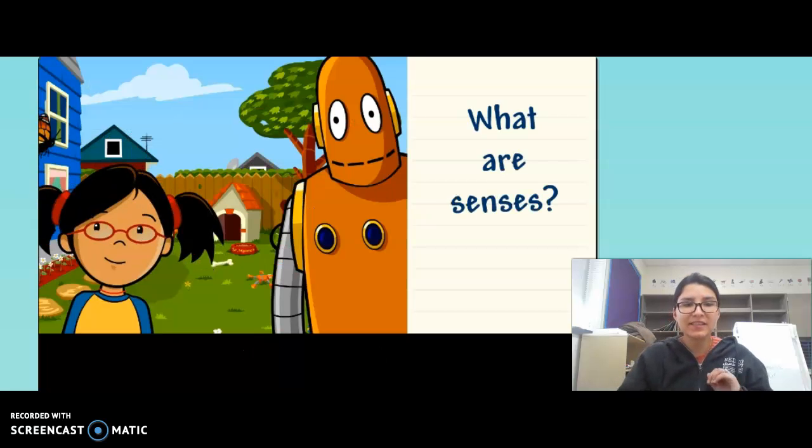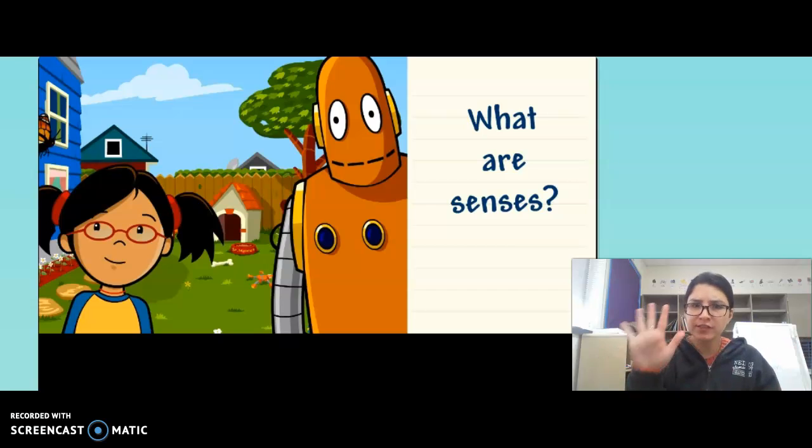Let's go ahead and list our 5 senses real quick. Sight, smell, touch, taste, and hearing. Now, you don't have to name your senses in order. There is no order as long as you just name the 5.